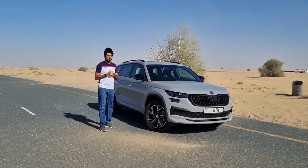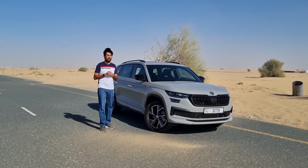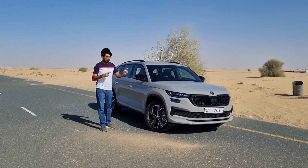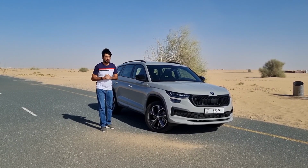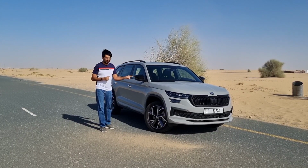Hello everyone and welcome to a mid-size SUV that combines an understated upmarket appeal with impressive 7-seater practicality and affordability, the 2022 Skoda Kodiaq. So in today's video, we're going to be finding out everything in detail about this Kodiaq.